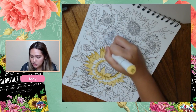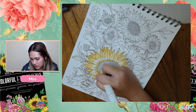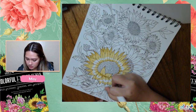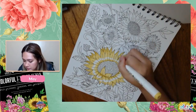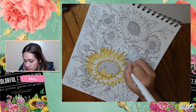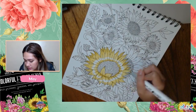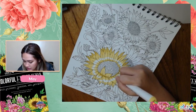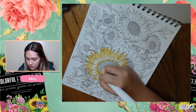How is everybody's page coming along? I am trying to put a little bit more depth into my sunflower. I'll use the fine tip today. I still try to practice what I learned from Nyla. Shout out to Nyla. With depth and dimension, trying to stack the layers of the markers. That way it gives it a little bit of a shadow.